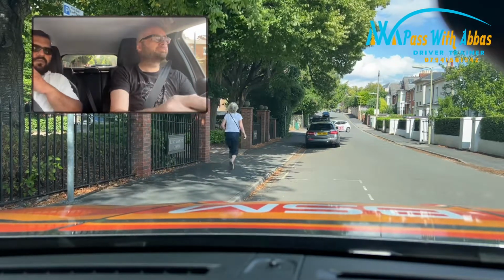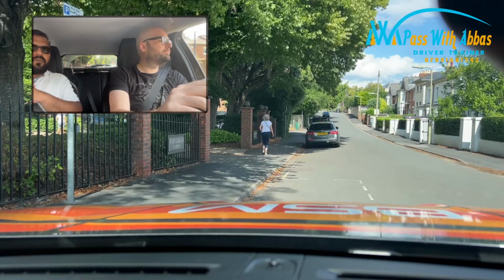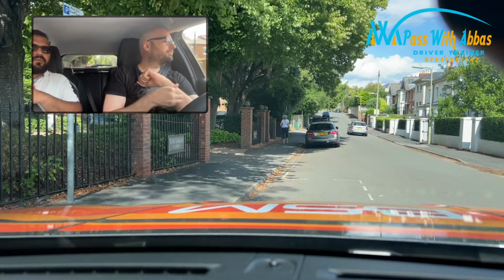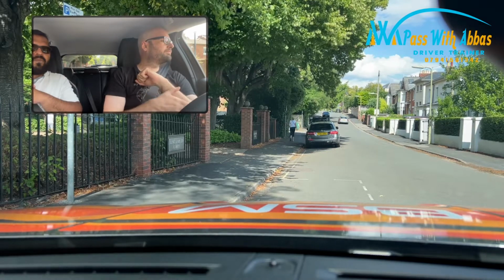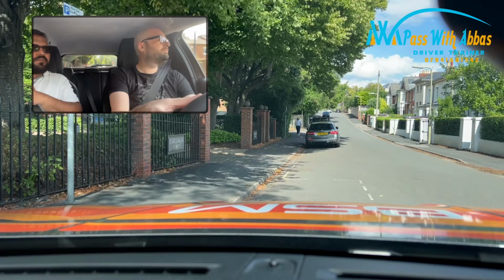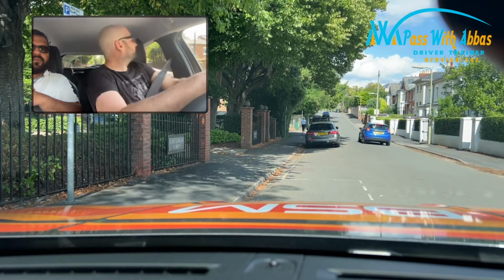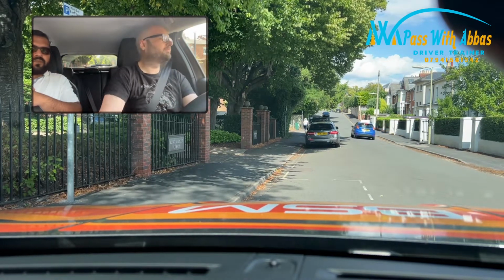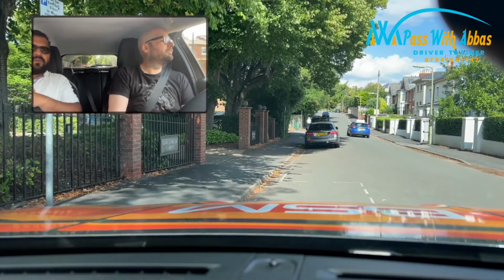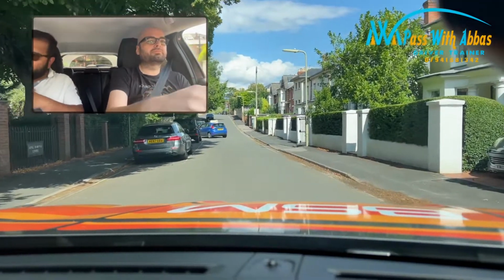At this stage, when he is about to move off, he has done very nice all-around observation. And I can clearly see he's constantly checking his right mirror, which is really good, because the situation can change any second. Very patiently waiting, and only started to signal when it is safe to do so. That was a perfect move off, very happy.